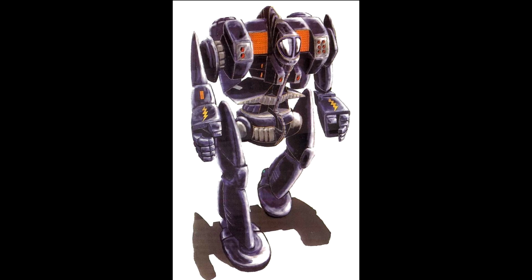STH-1D Stealth. Overview. The 45-ton Stealth is one more entry on the long list of battlemechs produced by GM over the years for the Lyran Alliance and the Federated Suns. One of the heaviest dedicated scout mechs ever designed, the Stealth's advanced capabilities make it one of the best.